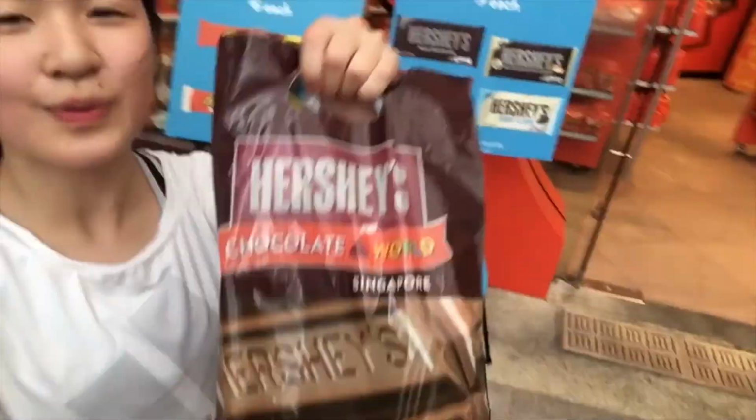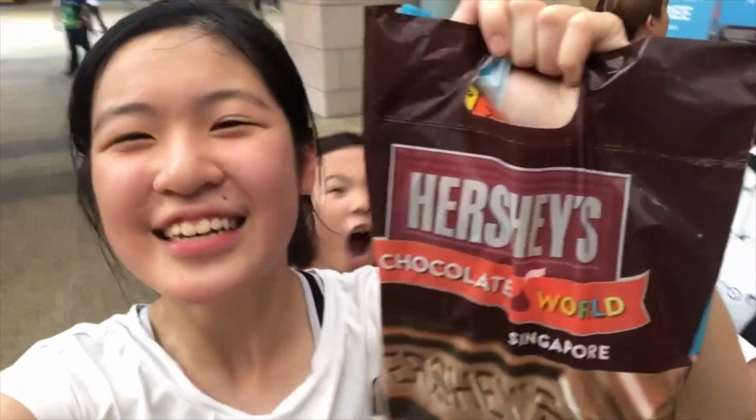Walking around, and I just realized that the thing we saw in the balcony is actually a ginormous mall. Hello guys, so we have exciting news. We got Reese's, technically it's Hershey's. Just a little fun fact, we never tried Reese's before.